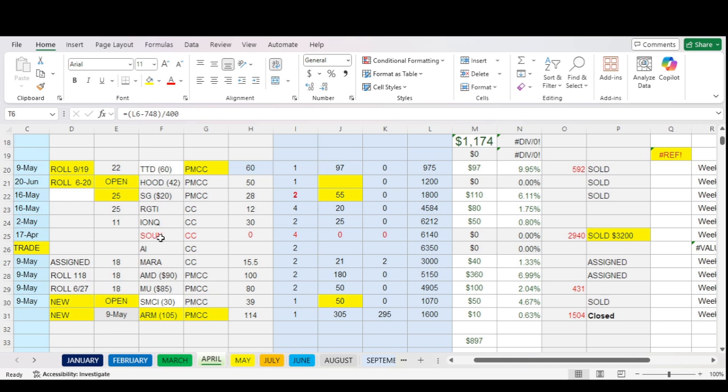Now, in my personal opinion, I think Sound is a good stock, and I do believe that the share price is going to get back to that $15.68. The only question is when. My only thing, I don't have enough time to wait around until it goes back to $15.68. So what I did, I went ahead and I sold it for a loss.